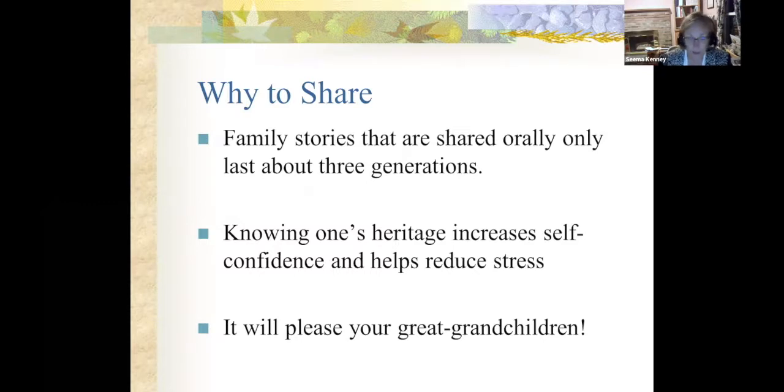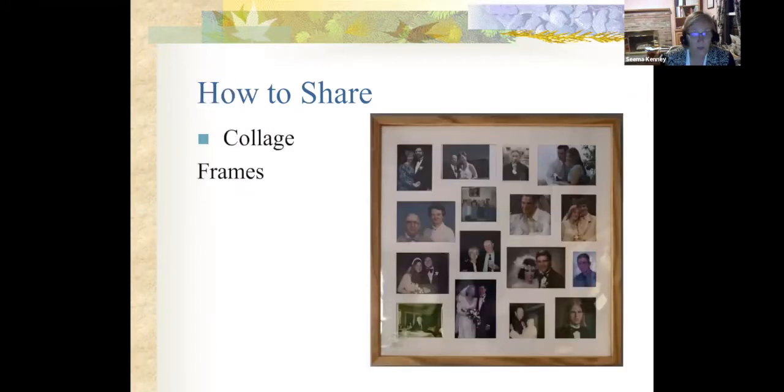Knowing your heritage does increase your self-confidence, which in turn reduces stress. It does help you to realize that your ancestors have gone through struggles, and if they went through some of the struggles they went through, we can certainly manage to get through what we're going through. And just think how great it would be to have audio or video or a diary from your great-grandparent. So leaving a legacy is one of the best ways to ensure that your descendants will understand a lot more about your life than just the facts they get out of available documents. So how do we go about sharing these things?